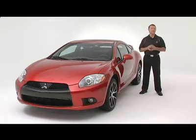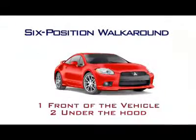Over the next few minutes, I'm going to show you some of the key features on this Eclipse GTP Coupe. We'll go around the car together in a typical walk around, just like you do with your customers. So let's get started.